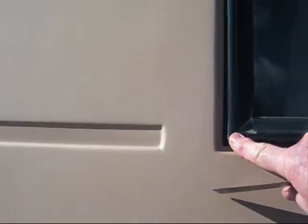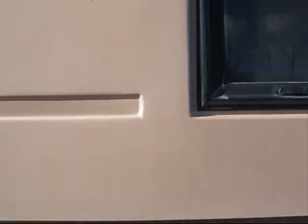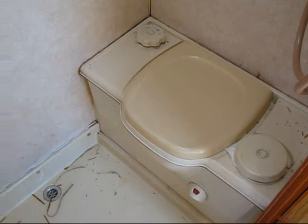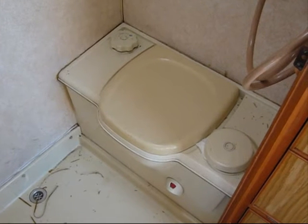A little bit of a gap there, but I've got some black silicone coming, and I can usually, oops, there's that little car coming, and I can just put a little bit of black silicone in there to seal those holes. Cheers. Now the next thing is, of course, the Thetford toilet.